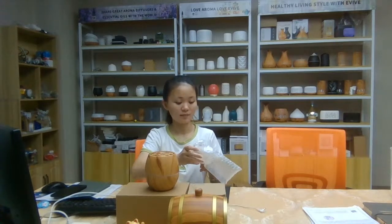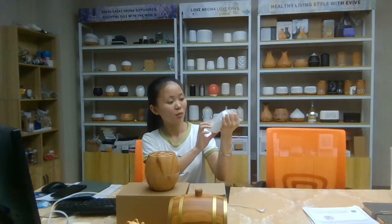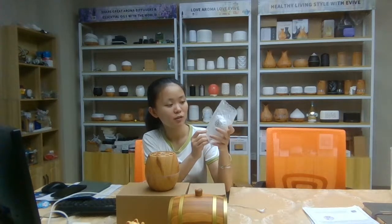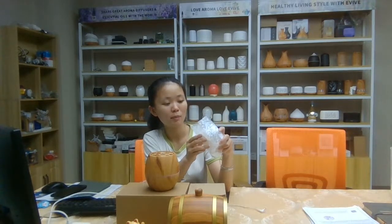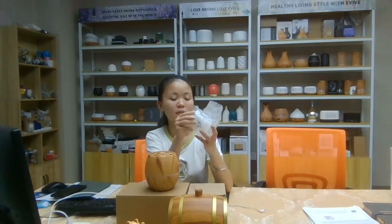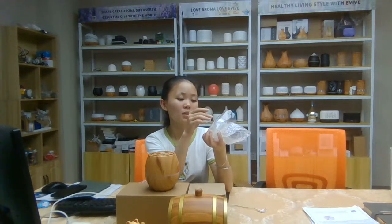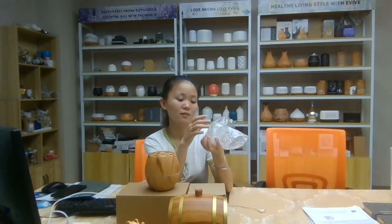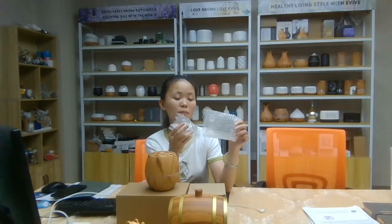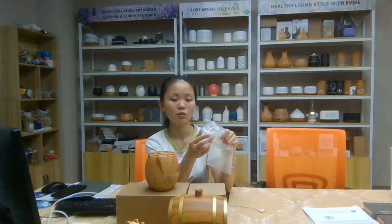And by the way, I want to mention our accessories. The package is very thick. You can see it has two layers of plastic bubble wrap and just one layer of plastic bags. This is to protect the accessories, especially the power adapter.